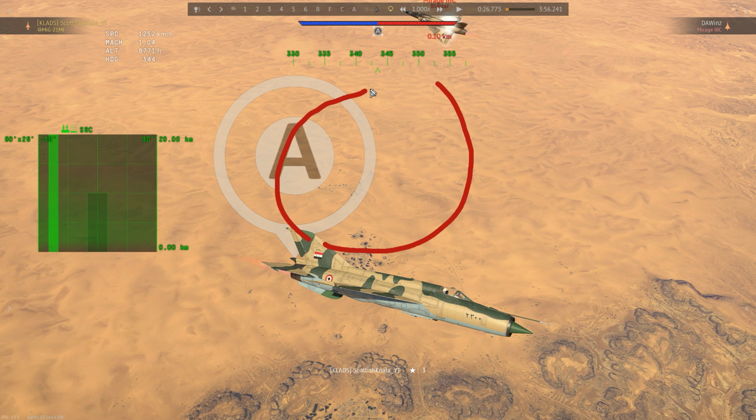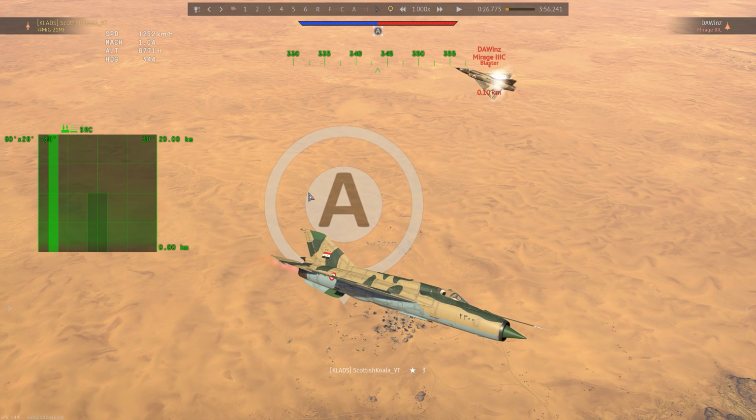If we'd both turned different directions after the merge, that would have put us in a one-circle fight. That's going to be a much closer range fight, and that's going to be all about angle of attack, whereas the two-circle is going to be more about energy management and turn rate, and that is what we want to do in the MiG 21.